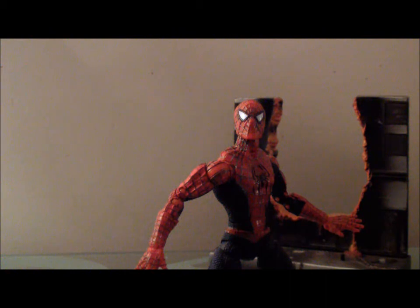Spider-Man is just a cool character too, he's just cool. And I love the action figure too, the detail, and the articulation and everything. So yeah, that's Spider-Man for you. He's probably one of the reasons why I started collecting action figures. So yeah. Okay, I'll get on to number 2 now.